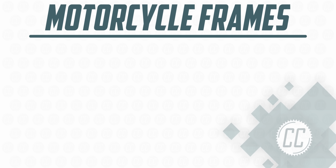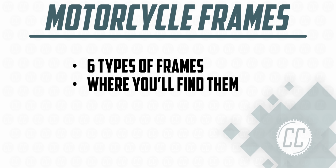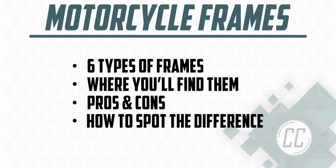So today, we're going to go over the 6 common types of motorcycle frames, where you'll find them, what makes each one good and bad, and how to spot the difference.